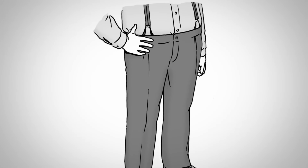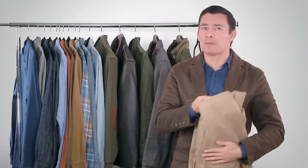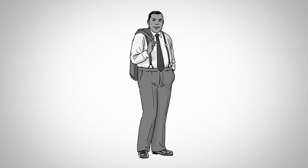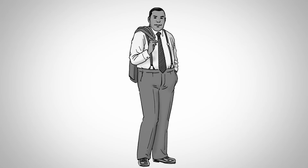Now, suspenders are a great accessory in themselves, and I think a lot of men can pull them off, but you've got to build up the courage to wear them. You are going to stand out just a tad, but it's something people will get used to, and it looks so much better than you just going around pulling up all your pants.